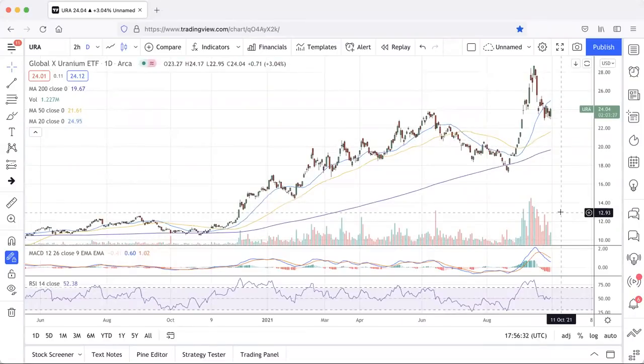Let's start off with URA here, Global X Uranium ETF. Now remember, this is only 70% allocated to uranium stocks, but it's still the most liquid ETF and the largest in terms of total market capitalization. So we like to look at that to determine where the sector is going and as an overall signal for the sector.